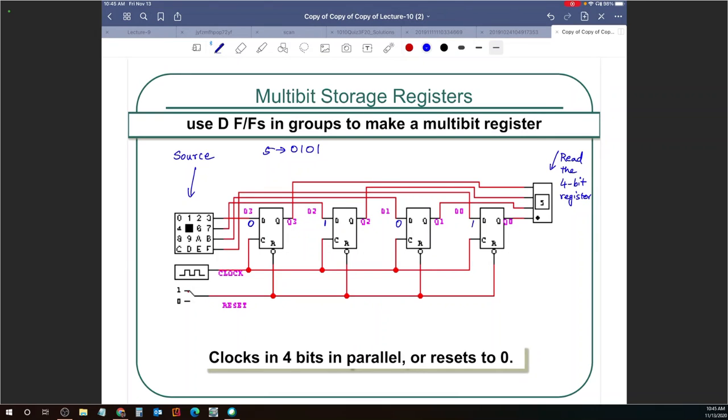And then the user would have had to wait for the positive edge of the clock. If all of these were positive edge triggered D flip-flops, we would have had to wait for that. And the moment that positive edge happened, just soon after that, specifically after the propagation delay of the D flip-flop, those bits would have appeared at the output. Say, for example, 0 here, 1 here, 0 here, 1 here. And all those are connected. See, all the outputs of the D flip-flops, all the Qs, are connected to this 4-bit to 7-segment display converter, the display here, and that would show 5.